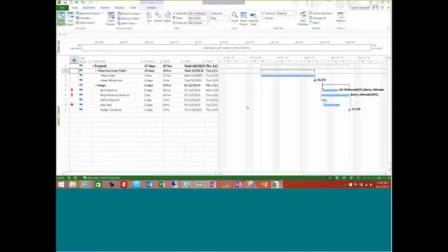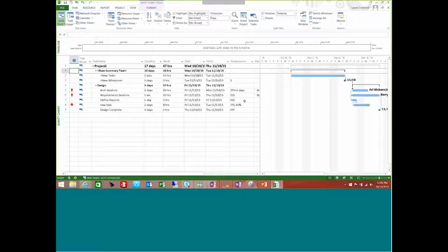Again, if you have a lot of tasks on your critical path, you might want to come in here and take a look at some of these predecessors, maybe adjust any lag time, get rid of that +2 days so that you can stay back on schedule, etc. You're going to have to reevaluate this throughout the life of your project, so be careful of that.